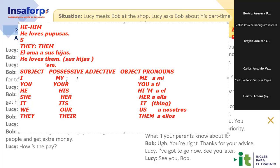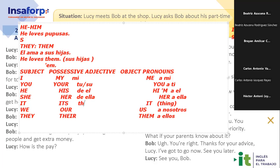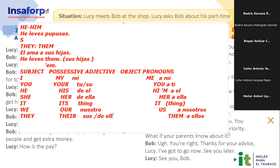Se lo voy a dejar aquí en español. Yo creo que le va a servir mucho. My, mi. Your, tu o su. His, de él. Her, de ella. Its es para cosas, nuevamente, para cosas, lugares, animales. Our, nuestro. Their, sus, de ellos o ellas. Se lo pueden tomar ahí una captura.